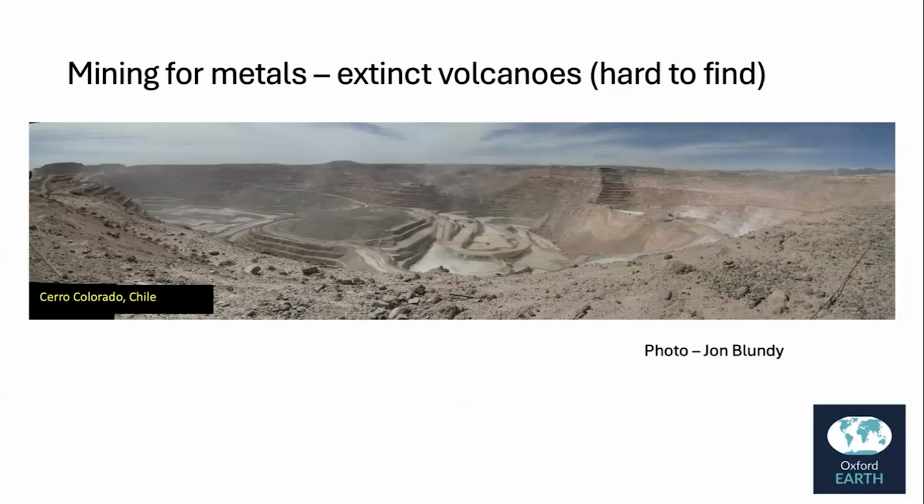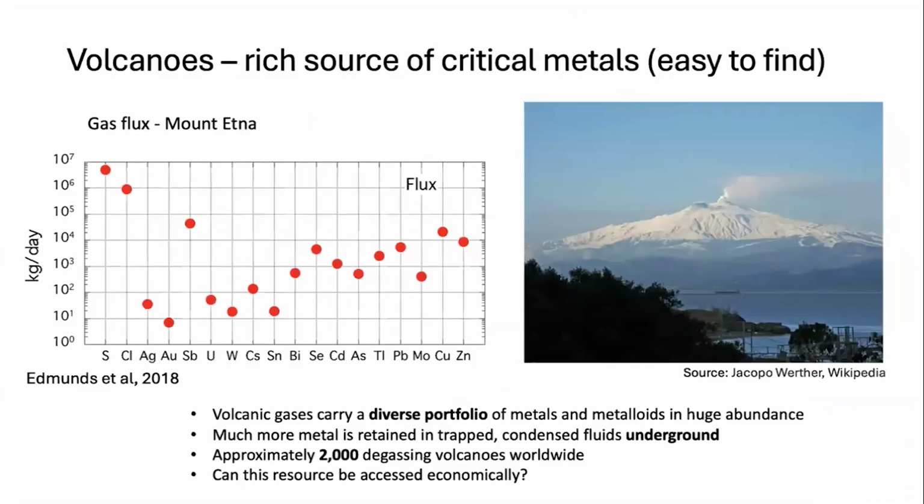And one of the things we're looking at really is, rather than trying to find an old extinct volcano, can we go to an active volcano? So here's Mount Etna in Sicily. And on the left is the gas flux coming out of Mount Etna every day. And so there's a whole bunch of the periodic table being emitted out the smokestack of Mount Etna, but I'll draw your attention to copper, seeing that's what we've been talking about. Over 10,000 kilograms of copper are emitted from Mount Etna each day. And we know that if that much has been emitted, there must be more trapped in condensed fluid underground.